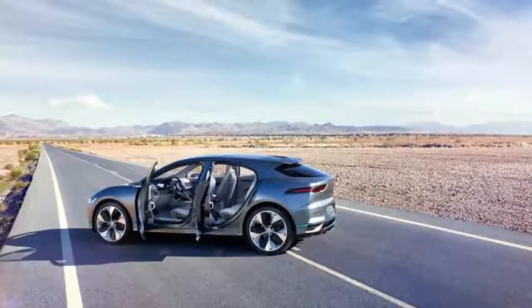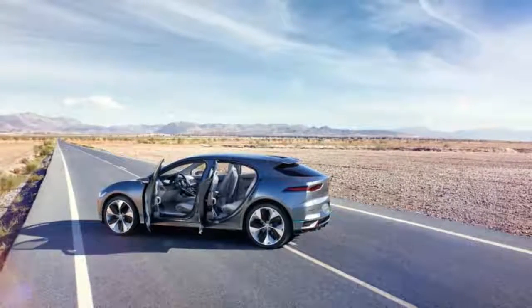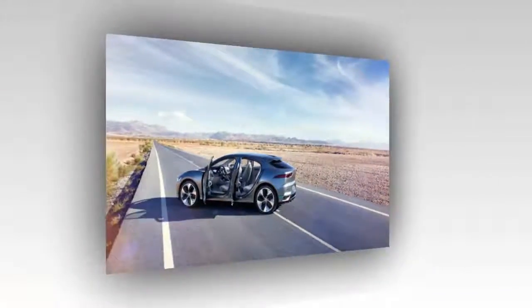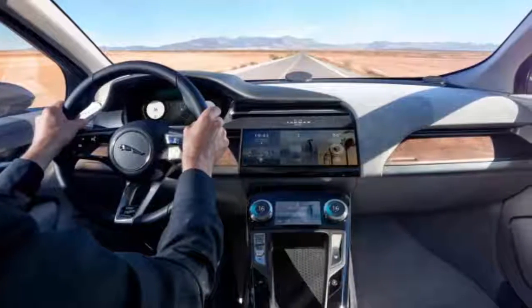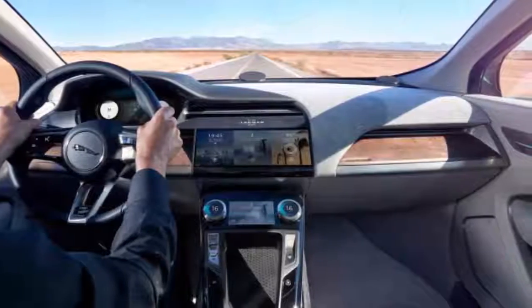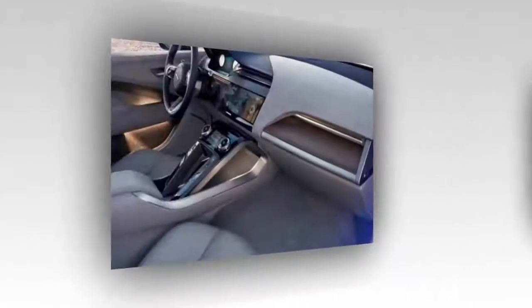More impressive is the claimed 4.0 second 0 to 60 mph time. Motivation comes from a pair of permanent magnet AC motors, one is integrated in each axle. Each produces 200 horsepower and 258 lb-ft of torque, for totals of 400 horsepower and 516 lb-ft.